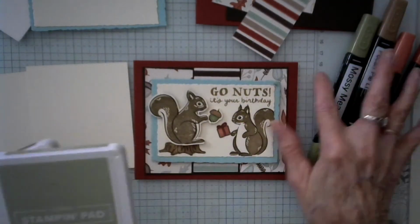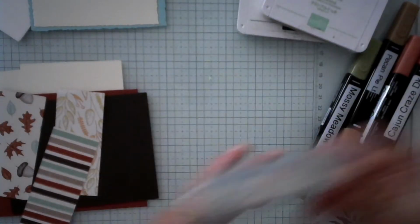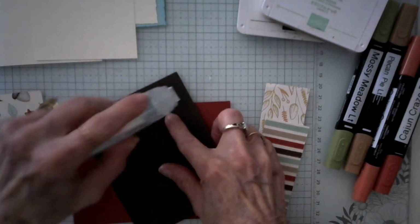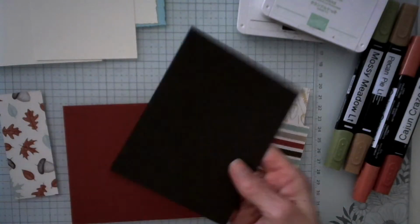I always forget that. Okay, I'm going to go ahead and glue this down, and that way we can get part of this out of the way. How many of y'all do that? It's blank on both sides, but I always turn it over.